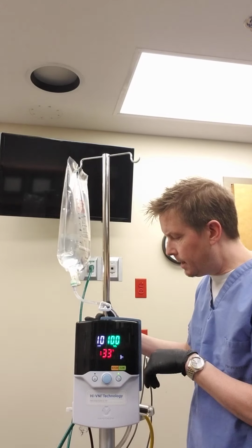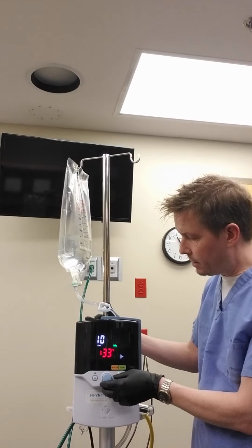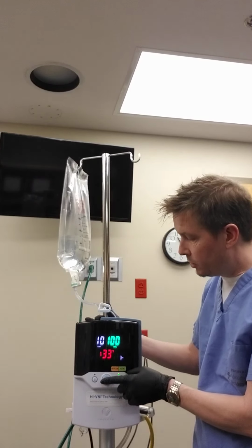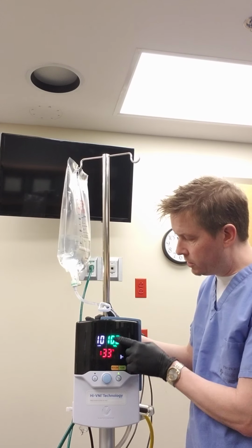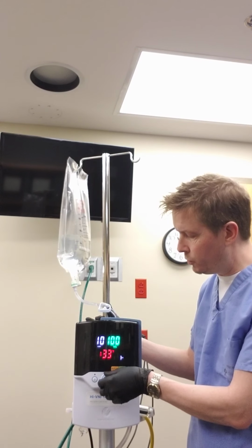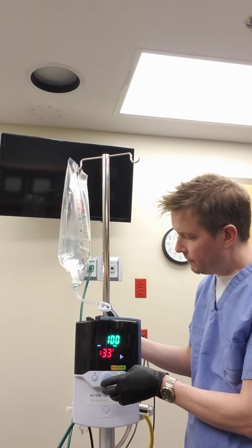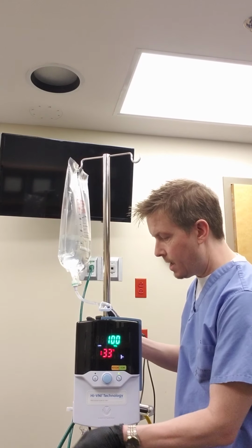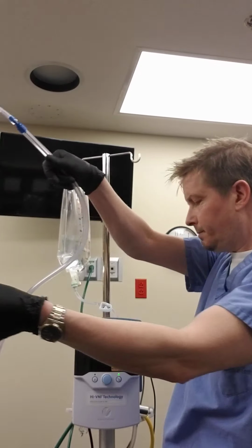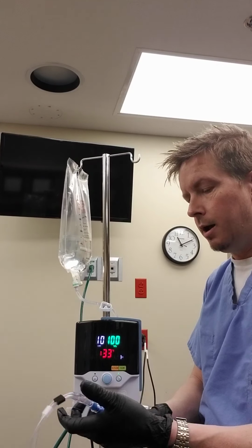Those are the variables. It's very easy to manipulate. There's one button. You push it, and you can toggle between your three settings. As I push it, it's FiO2. You can turn it up and down. Then you have temperature, and then we have flow rate. Now, here is the circuit. We do have a water source, because it's heated high flow humidity.